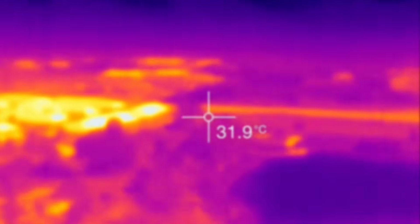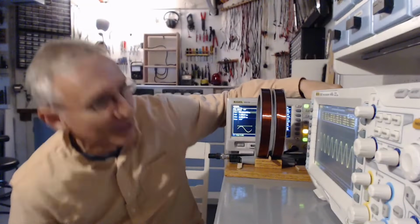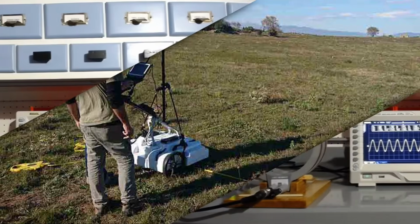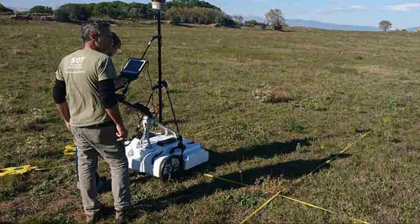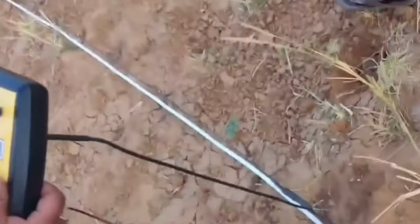But we don't start with a robot. We start with precision scans. First, refine satellite looks and thermal maps to narrow targets. Then, on the ground, run methods like VLFEM, very low-frequency electromagnetic mapping, plus resistivity and ground-penetrating radar. Each tool reads the subsurface differently. We want different tools to point to the same coordinates.